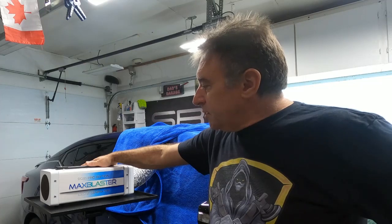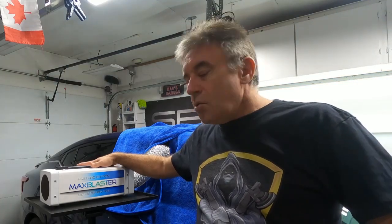Now, for a normal detail that just has a light odor in it, we hit it with this machine for about 2 hours, and it takes care of everything we need to. Now, if we have a vehicle that's been smoked in for, say, 5 or 6 years, and the person's never had it cleaned before, and it's tobacco or any other kind of smoke, cigar, you know, use your imagination, whatever smoke is in there, this machine will get rid of it.